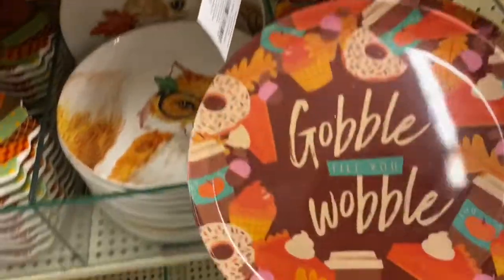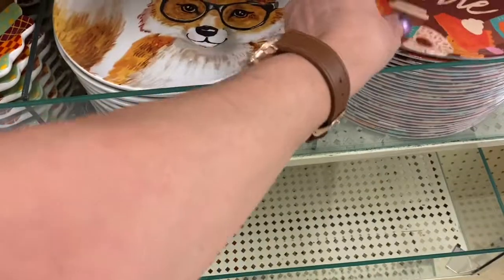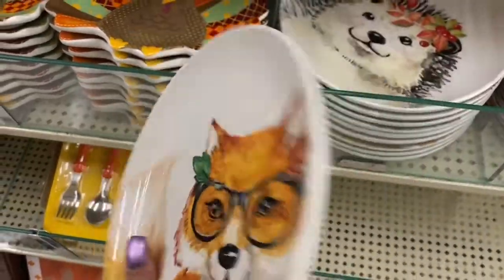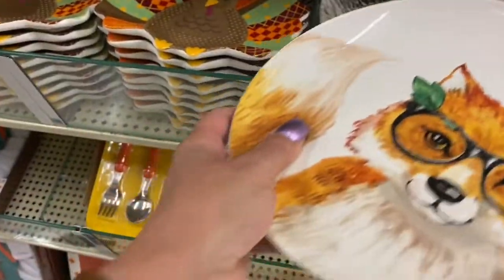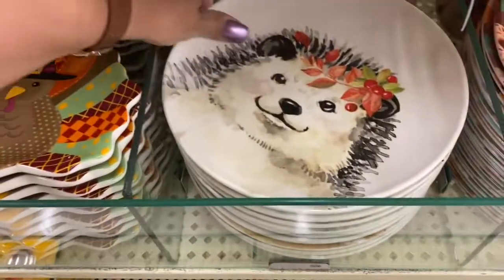Look at this. These are melamine. This is gobble till you wobble. $1.99. So it's $1.99 each. I'm really liking these. Oh, these are ceramic. So each one of these has a different animal. So here is the fox. Those are $9.99. And let me just see what other kind they have. So that's the hedgehog, guys. You see that?